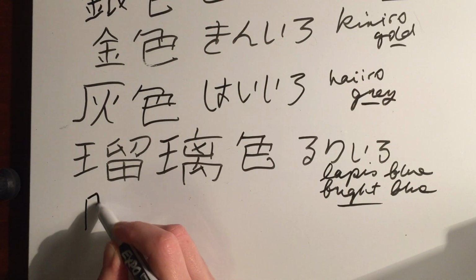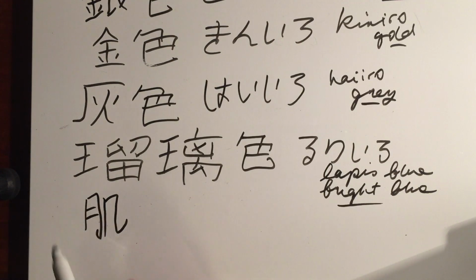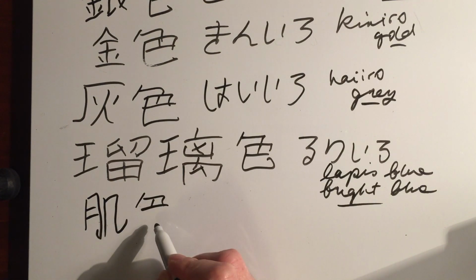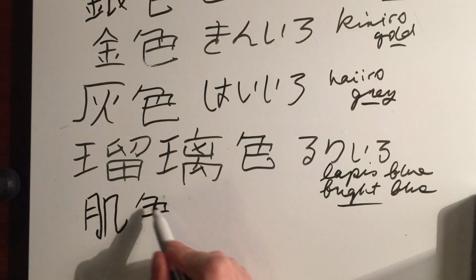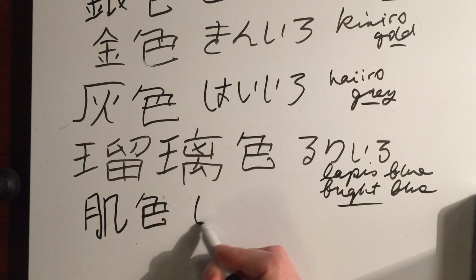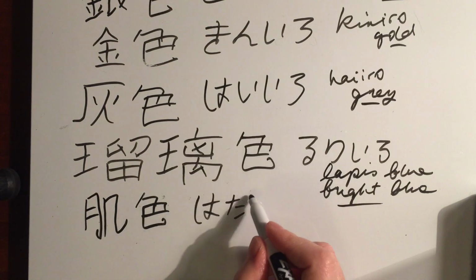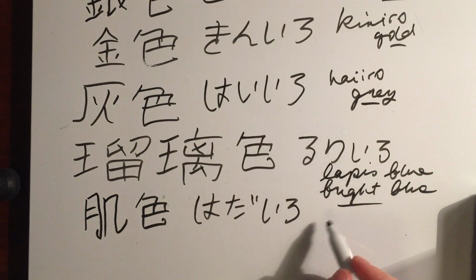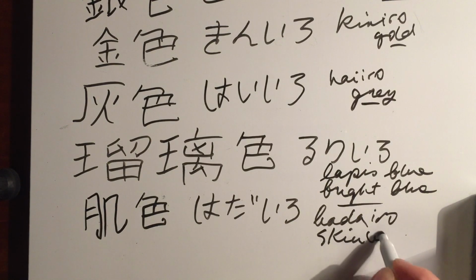This is the radical for moon, and this is the radical for table, and this means skin. My brain. Okay. So skin is hada iro. So that's how you say it. Hada. Sorry, hada iro. First time I'm saying this. Hada iro. Skin coloured.